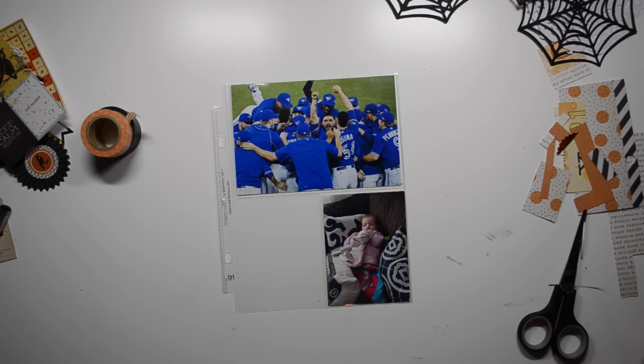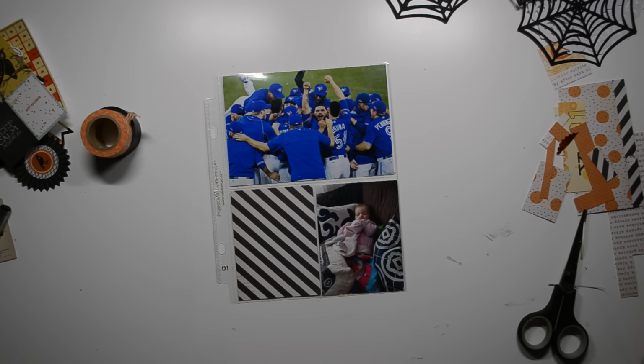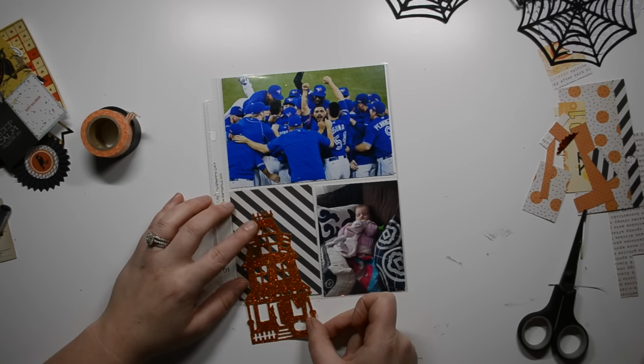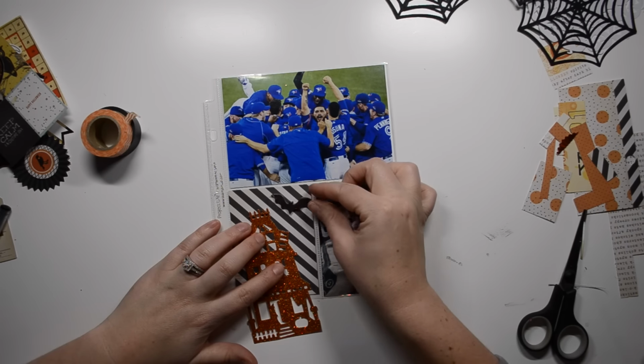So on that last photo of my daughter and I just added a little medallion from Michaels and another label sticker, or label, it's not a sticker. Alright, so now we're on to October 14th.